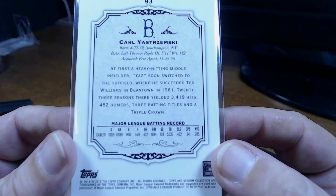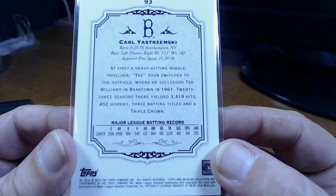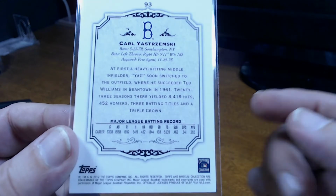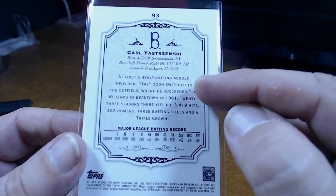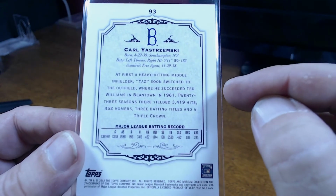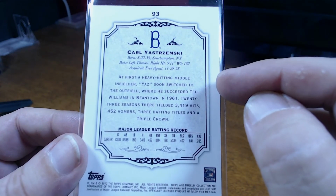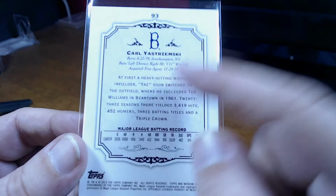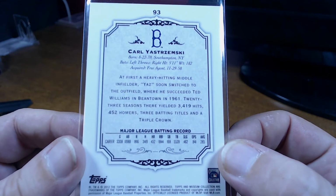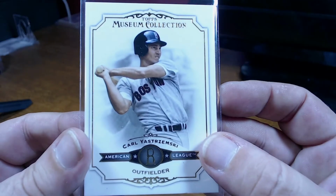23 seasons there yielded 3,419 hits, 452 homers, 3 batting titles, and a Triple Crown. So it doesn't mention, and I haven't looked back at some of his stats, whether he was a middle infielder at any time in the major leagues or whether that was during his minor league career before he made it to the majors, and then once he made it, they switched him to the outfield. But I didn't realize that Yastrzemski played, at least initially, as a middle infielder. So again, new bits of information here.